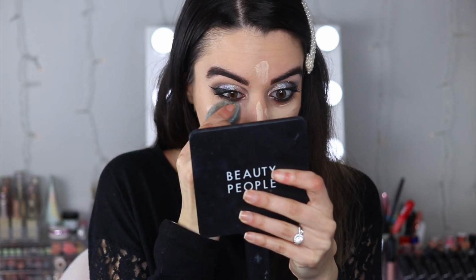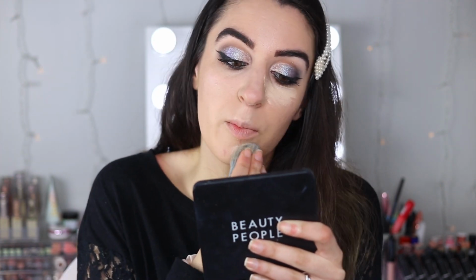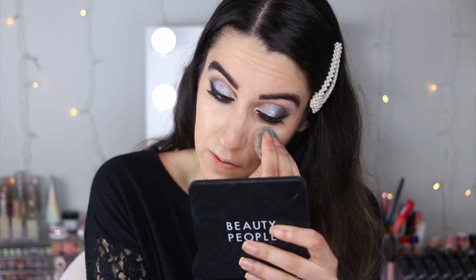Actually, you know what? I'm going to use my Tati sponge because it's clean and it's here. So I'm going to blend this out. I really do like the Tati sponge for blending out concealer. I feel like it gives a nice look to the skin, especially if you roll it in, like press it into the skin like this. I feel like it gives a really nice look. I feel like the concealer gave decent coverage. I'm just going to add a little bit more.